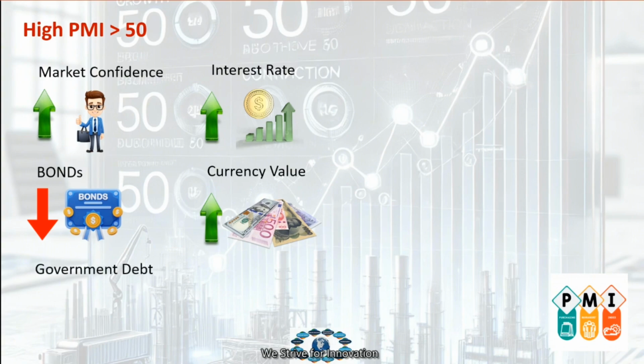How about the government debt? A strong PMI, what's going to happen? It will improve the country's fiscal health through increased tax revenue from booming corporate earnings. This may lower government borrowing needs and reduce the government debt.